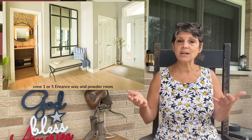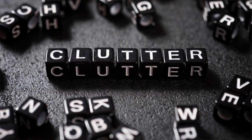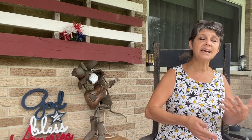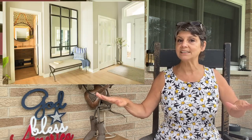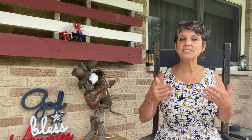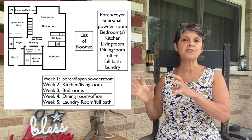So these things generally don't have a lot to do. Now, if you have a whole bunch of stuff in your entranceway, say you have boxes and bags and clutter, and maybe your powder room hasn't been cleaned in a really long time, well, then it could be that there is a lot to do in there now. But we're thinking about as if everything was clean and clear, how much really has to be done in an entranceway and a powder room. Let's say another one for zones 1 and 5 would be a laundry area, a side entrance, a hallway and stairs. You would choose those for week 1 or 5.